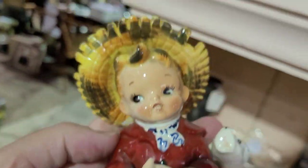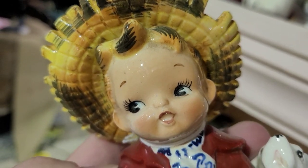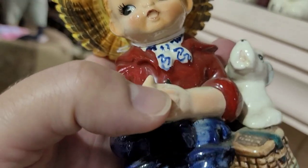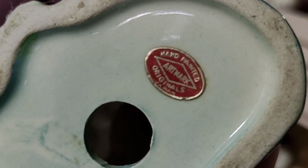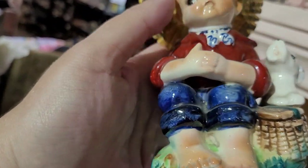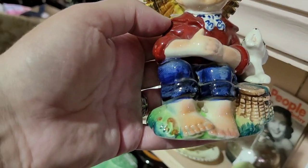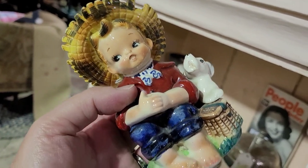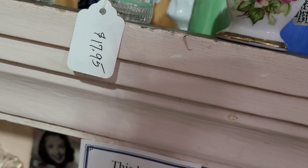This guy is adorable. Look at his sweet face. Look at him. He done gone fishing, but I think he forgot his fishing pole. Yeah. Oh, he's so cute. What are you? Yep, you're an Art Mart. Aw, buddy. He is $4.95. I mean, he's really sweet, but I don't know. He's missing his pole. Oh, we'll think about that.